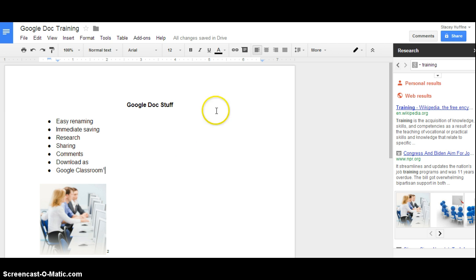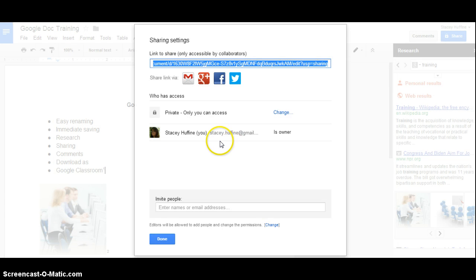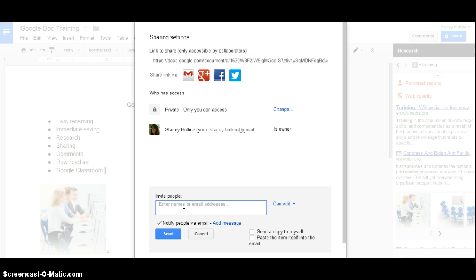Sharing. You can share basically with anybody that has an email address. So if I go up here to the corner and I want to share this document, I'm going to share it with myself, just a different account. I just type in that email address. Now, right now I have it set to private, so only the people that I give access to it can see it. And they'll get an email with the link, but if they have a Google account, it will also automatically share it with them in their account.